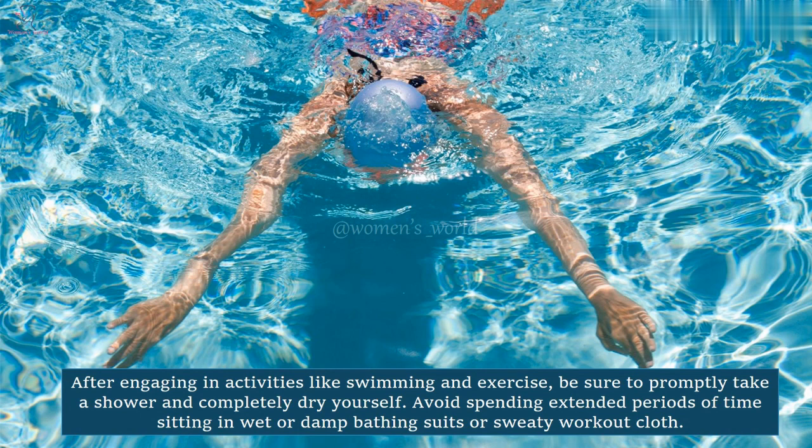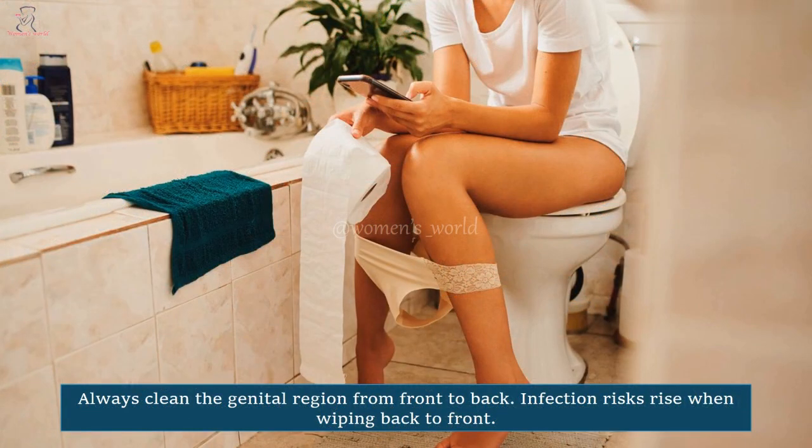After engaging in activities like swimming and exercise, be sure to promptly take a shower and completely dry yourself. Avoid spending extended periods of time sitting in wet or damp bathing suits or sweaty workout clothes. Always clean the genital region from front to back. Infection risks rise when wiping back to front.